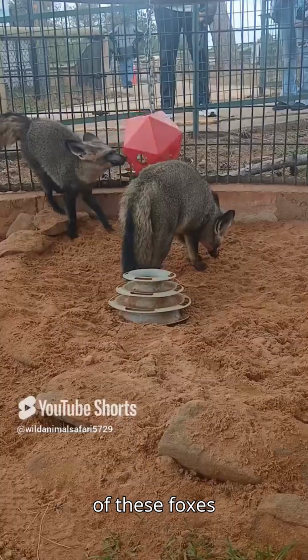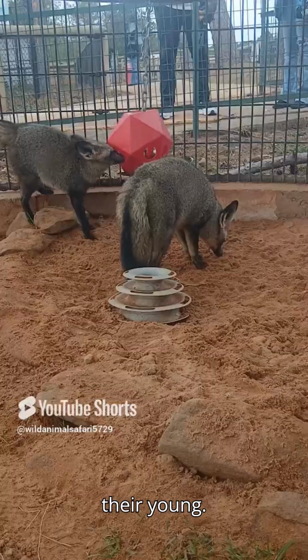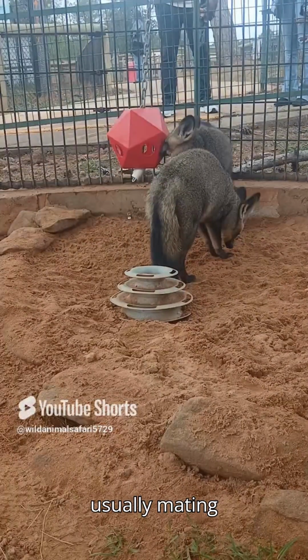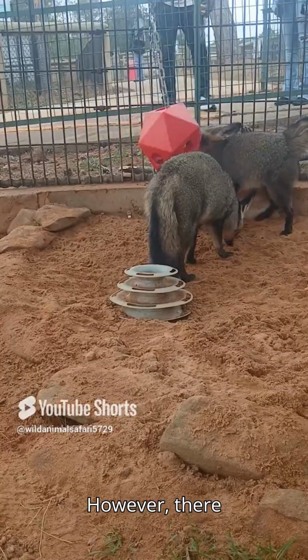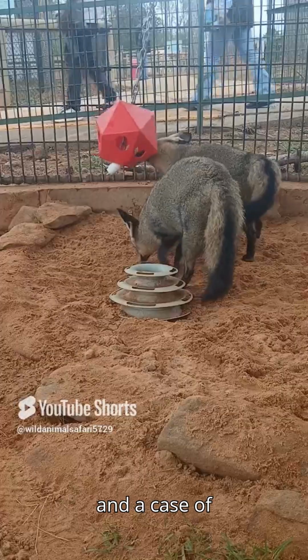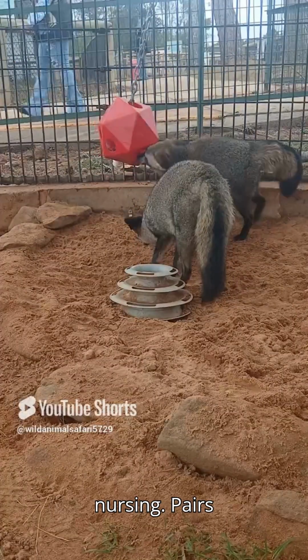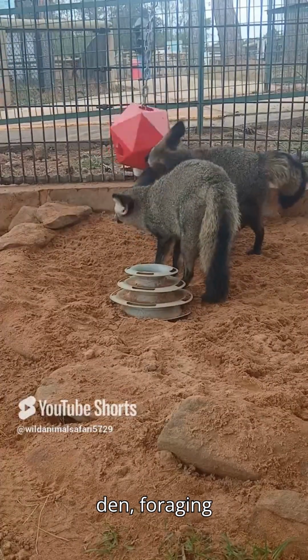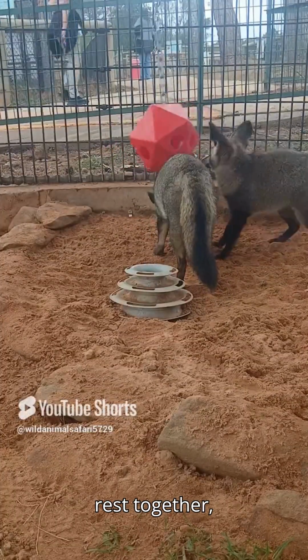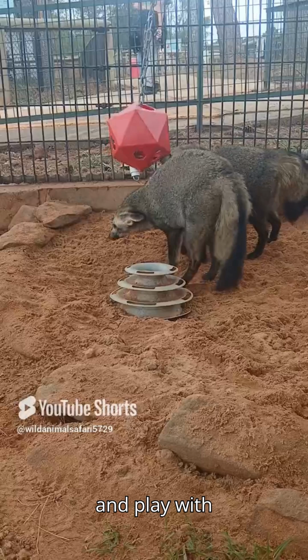Family groups of these foxes include a mated pair and their young. Bat-eared foxes are monogamous, usually mating once in a lifetime. However, there are recorded cases of two females living with one male and a case of communal nursing. Pairs share the same den, foraging together and protecting each other. In their downtime, they rest together, social groom, and play with one another.